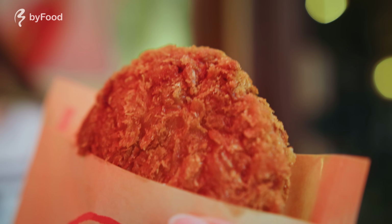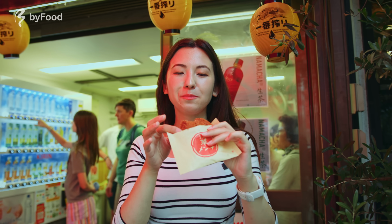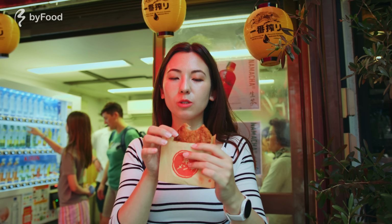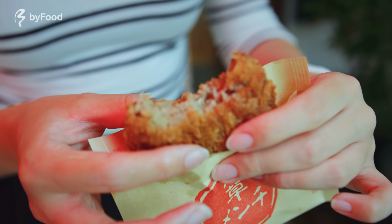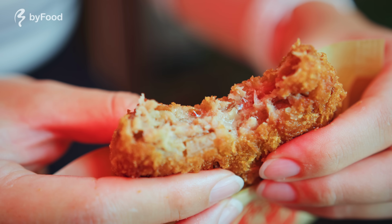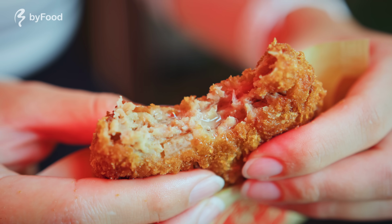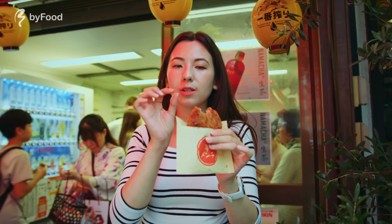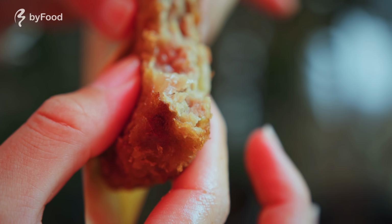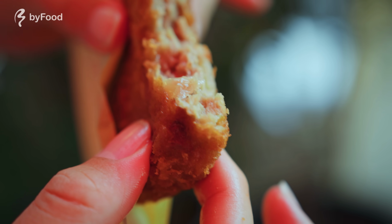I don't know if you can hear it, but it is so crispy. That crunch is extremely satisfying. Really, really crunchy, crispy exterior. And the meat on the inside is so juicy. I don't know how they keep it so juicy, but it just kind of oozes juice. And what really is striking about this particular minced meat cutlet is it has these really big chunks of onions, and that adds a bit of sweetness to it. You can't even really tell that it's a pork and beef blend, but it works really nicely.